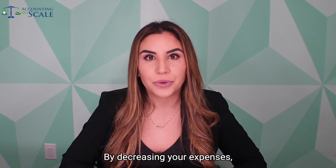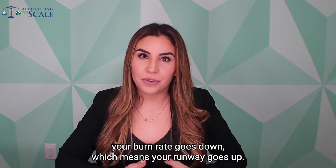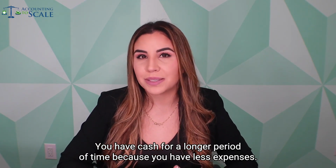A company can reduce its burn rate and increase its runway if it reduces its operating expenses and/or increases its revenue. By decreasing your expenses, your burn rate goes down, which means your runway goes up. You have cash for a longer period of time because you have less expenses.